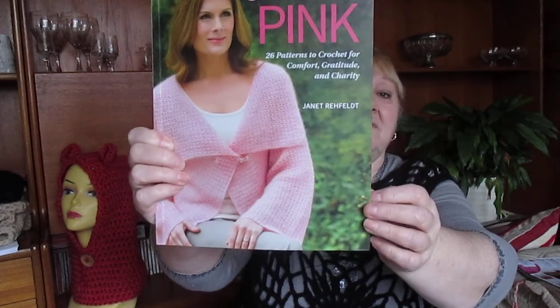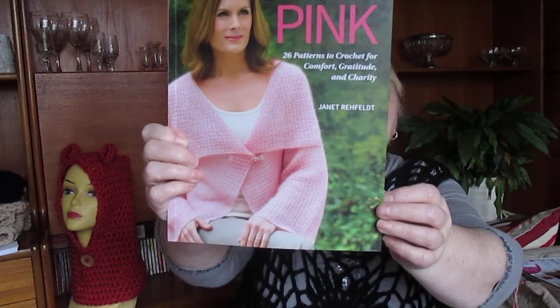Again, I got this book from Amazon. It's quite a new book out. It's by Janet Ray. Oh, I don't know how you pronounce that. Ray Fullo? I don't know whether she's designed all the patterns in it or whether or not she's... Oh, she hasn't given credit to anybody, so perhaps she has. Anyway, that's what I got recently, and I like the patterns in it, but I think if I have to choose, I think I would like the Crochet in Red much better.